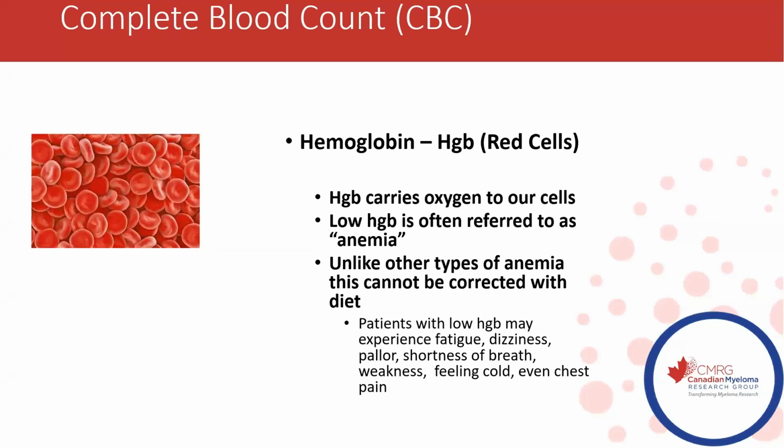So I spoke last month on hemoglobin, and myeloma patients I found became experts very, very quickly after they were diagnosed. So just as a reminder, our hemoglobin is made up of red blood cells, and red blood cells carry oxygen. So when we are anemic, regardless of the reason for our anemia, we are often fatigued. We may feel dizzy, experience shortness of breath, feel quite chilly. Sometimes it gets so bad that people will complain of chest pain. And that's because our tissues are not getting enough oxygen.